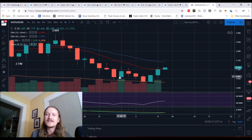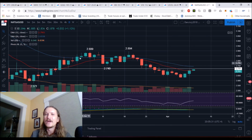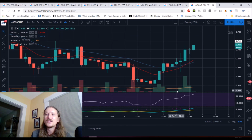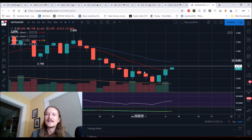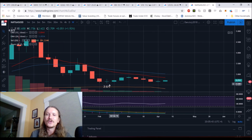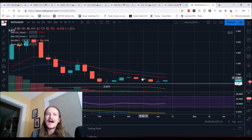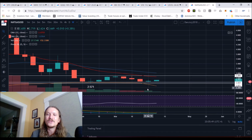Natural gas key resistance test right now, 2.72. If that level breaks, the daily lower highs break. We're going to be looking for a 4-hour trend change to indicate... Actually, I want to see a daily trend change. So breaking the daily lower highs will be the first indication that our weekly higher low and weekly equilibrium is set. So the low of 2.571, the high of 2.894, and looking for the higher low at 2.624.